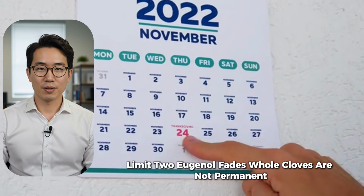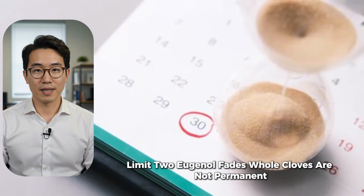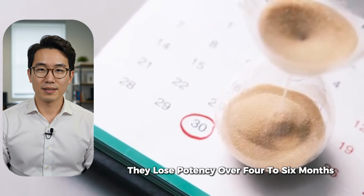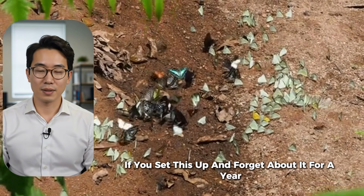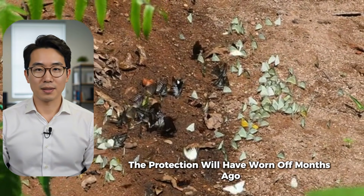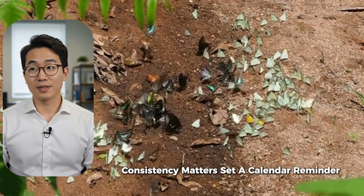Limit 2. Eugenol fades. Whole cloves are not permanent. They lose potency over 4 to 6 months. Oil sachets lose strength in 3 to 4 weeks. If you set this up and forget about it for a year, the protection will have worn off months ago. Consistency matters. Set a calendar reminder.